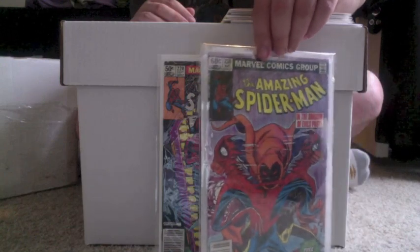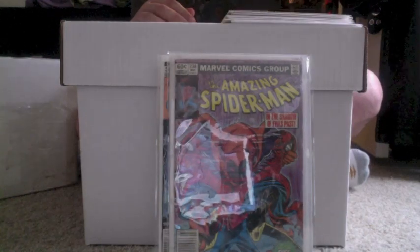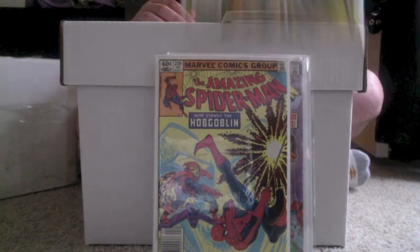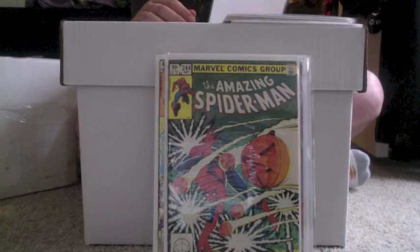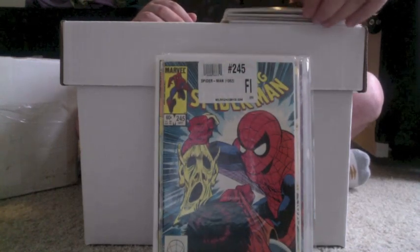Turn that so you can see a little better without the glare. With the tattoos. Amazing Spider-Man 239. Amazing Spider-Man 244. 245. Bought that one from Mile High.